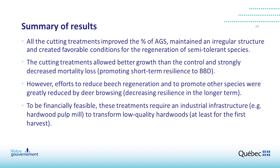So, summary of results. All the cutting treatments improve the percentage of acceptable growing stock, maintain an irregular structure, and create favorable conditions for the regeneration of semi-shade tolerant species. Also, the cutting treatments allow better growth than the control and strongly decrease mortality loss, promoting short-term resilience of this forest to beech bark disease. However, efforts to reduce beech regeneration and to promote other species were greatly and very greatly reduced by deer browsing. So this is a result that indicates a decreasing resilience over the long term.